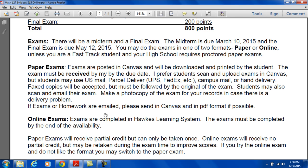Paper exams. Exams are posted in Canvas and will be downloaded and printed by the student. The exam must be received by me by the due date. I prefer students scan and upload exams in Canvas. There's a place to do that, but students may use U.S. mail, parcel delivery like UPS or FedEx, etc., campus mail, or hand delivery. Fax copies will be accepted but must be followed by the original of the exam.